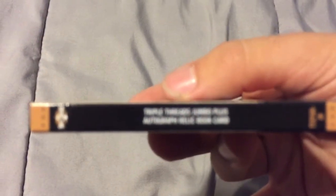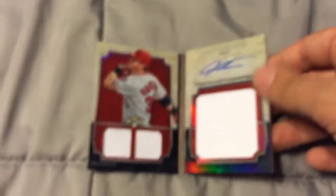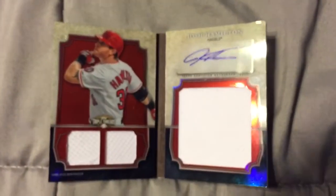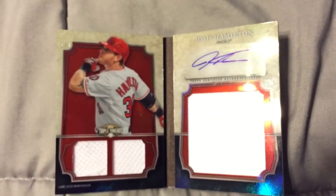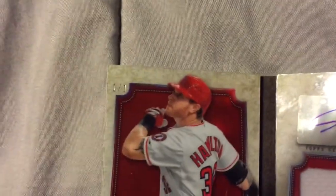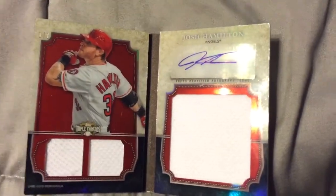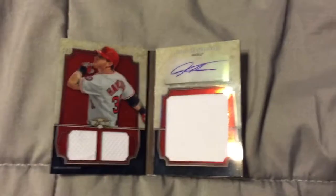Triple Threads Jumbo Plus Autograph Relic Book Card. Fortunately, it's not a sick patch. But nonetheless, it is the Josh Hamilton variation. Numbered 1/1, as you guys can see right there. Dual jersey, jumbo on the right, autograph up top. Absolutely in love with that card.